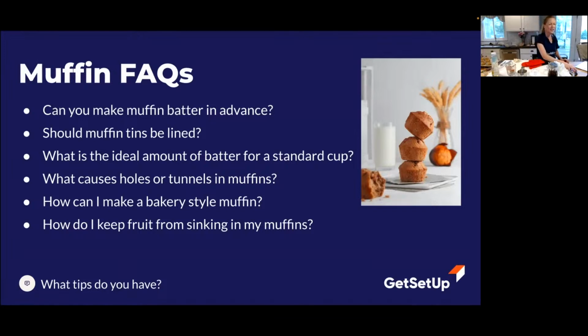Does anybody else have any muffin tips, how to make muffins or what? The last one was how to keep fruit from sinking in your muffin. Yep. That one was, you can roll your berries or whatever in flour, toss them in flour beforehand, before you put them in. Okay, thanks.